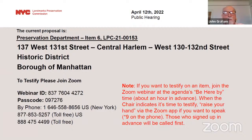The proposed details should be faithful to the original building in the row, as it appears to be the intent. We suggest that the cornice match the color of the brownstone, as we believe that was the historic practice. Thank you very much, Commissioners.